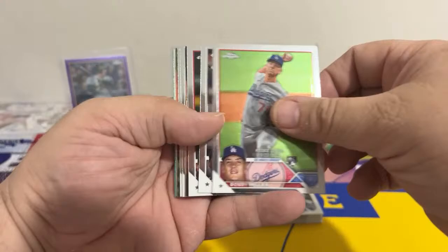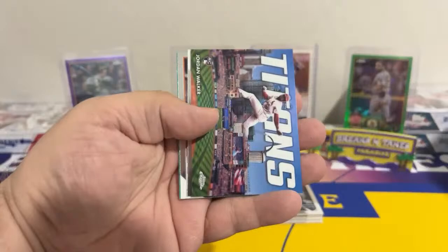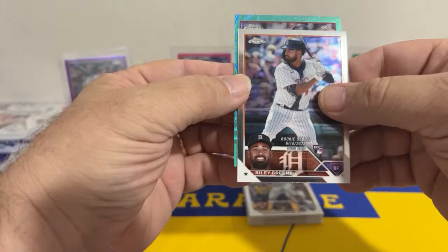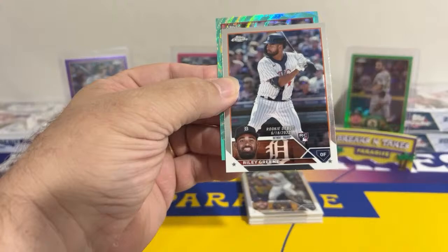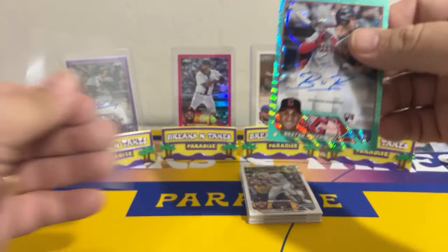Colby Allard. Refractor. Action star, Brett Beatty. Michael Harris II. Devin Williams. Jordan Walker, Titans for the Cardinals. I think our auto might be here. It is behind Riley Green in the teal shimmer. Excuse me, Aqua Wave. The Aqua Wave Refractor Auto for Cleveland, rookie Brian Rocio. Brian Rocio, rookie for the Cleveland Guardians.